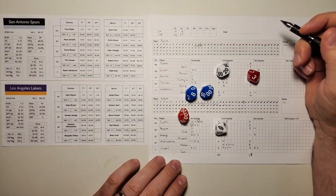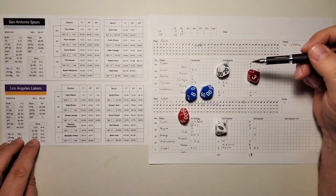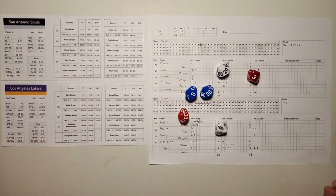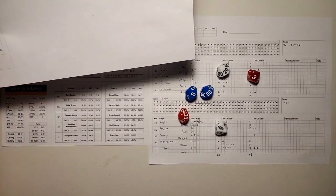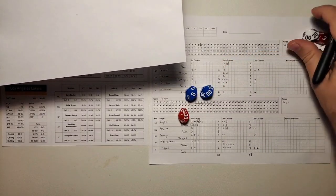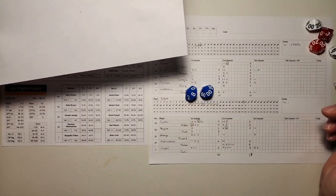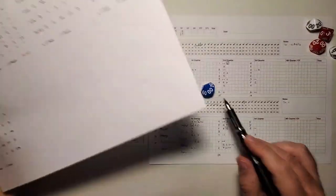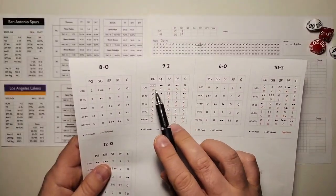We have a 3. That's going to be a scoring run. 26 is going to be a 9-2 scoring run. And we'll look at our scoring run cards. So they've already had a 10-2 run. Now they have a 9-2 run for the Lakers. And it's just getting worse for the Spurs. So 9-2, we look on our card. We got a 9-2 run here. We have an 8. And that's going to put us in this top column here.